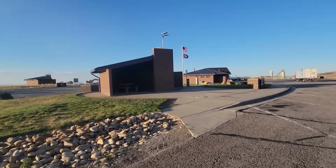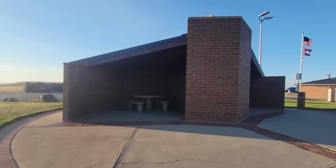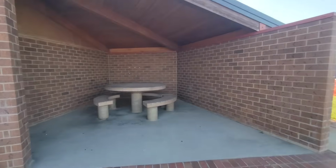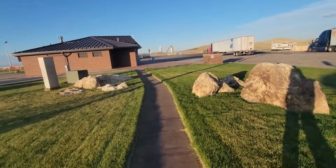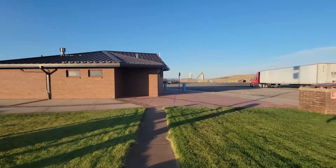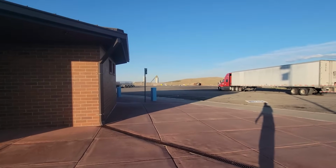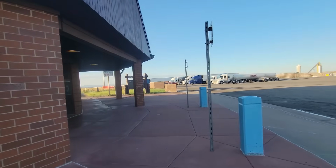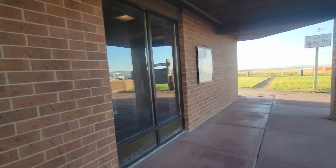Here's more pavilions, each one with a picnic table and a fireplace, exactly like the one we had dinner at. And this building over here is the bathrooms. There is a lot of oil, gas, and coal industry in this area. And yeah, these are the bathrooms. Just standard. We won't even go in there. I don't need to use the bathroom, but you know what a bathroom looks like.